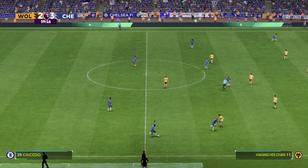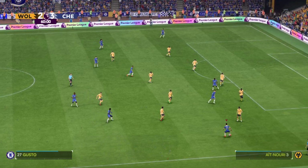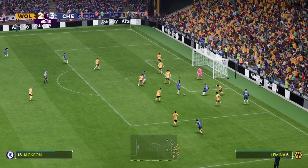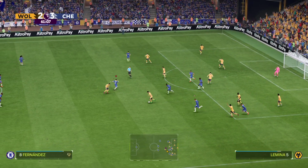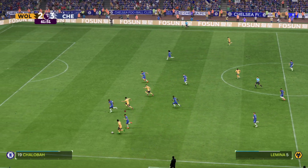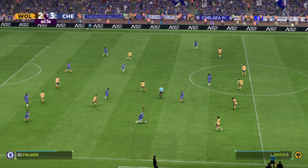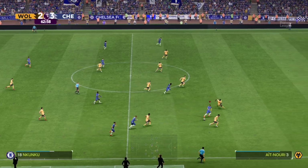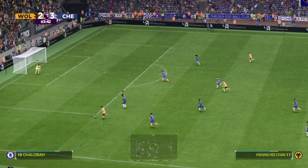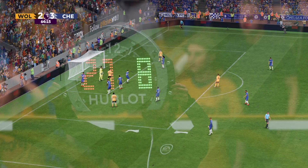Caicedo. Chalobah. Moises Caicedo. How about the cross? And angling it back. Well, the counter chance looks very real. Lemina. Well, they need to get bodies back, but really sticking to their task defensively. And they know they need to stop him. Oh, genuine chance. Oh, that surely had to go in, but marvellous defending.